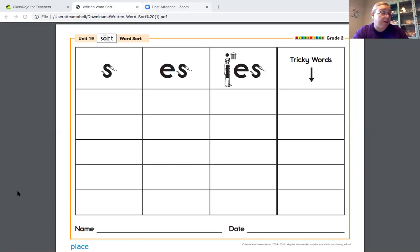So let's get started. The first word of our list this week is babies. What's the word? Babies. So the first thing I want to do is find the root word. The root word for babies is the word baby. So let's tap baby. Ready? B, A, B, E. So there's our root word, baby.